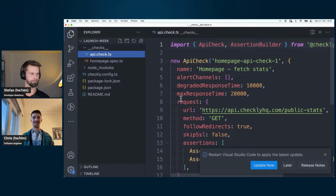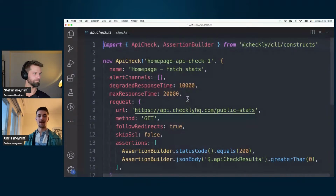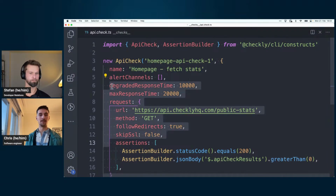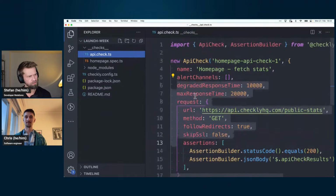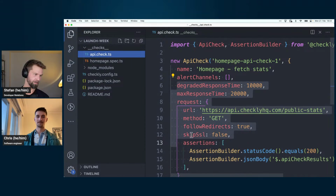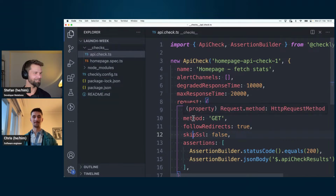So this is it. This is where we define the check as code. And here we're creating an API check. And we see all of the options that you're already used to from creating a check through the web UI. But here we have the advantages of defining it as code. Yeah, and I think this looks very familiar to me from my Checkly API monitoring. I go in, I tick some boxes, fill out some forms, define everything, right? This is the JSON representation of this.